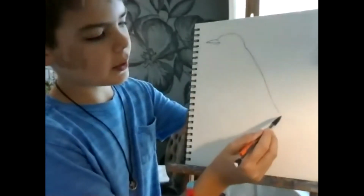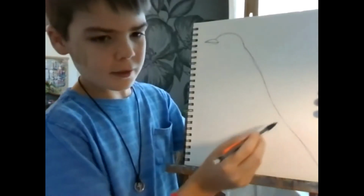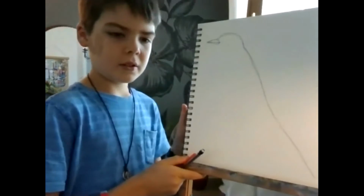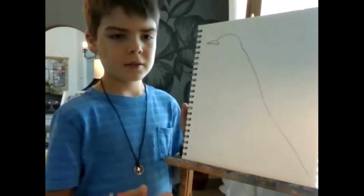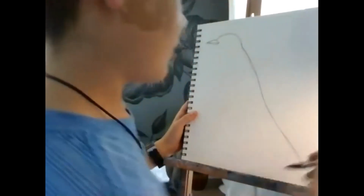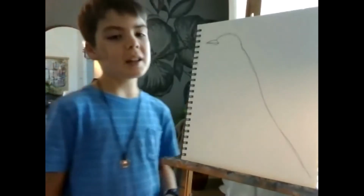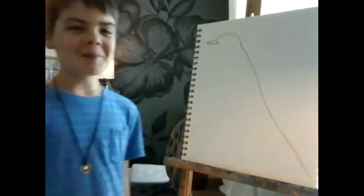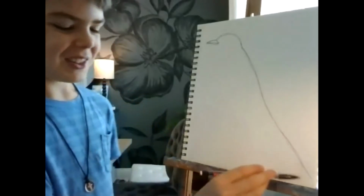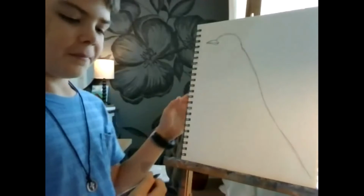Okay, so now we're going to continue that line all the way down here. Oh, here. Can y'all see that? That's a pretty long line. I know, their tails are really long. Yeah, it is very long. But it looks kind of weird right now. It looks like that would be his body and his tail would be like, no. But that's not how it goes. The tail is real skinny and it comes up. So it's going to look different.